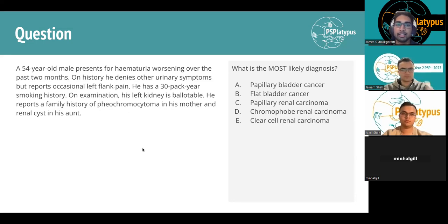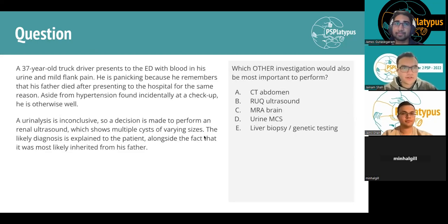Yeah, good. Okay. Other people have also got it as well. Good. So it is VHL. All right. So very, very strong genetic association with clear cell renal carcinoma, which is the answer, E. And that's exactly what this guy has. So yeah, well done, guys. Really good.